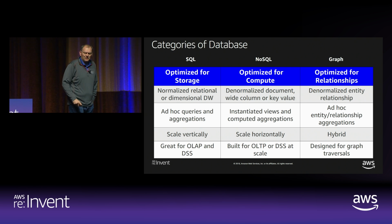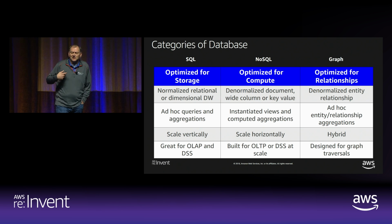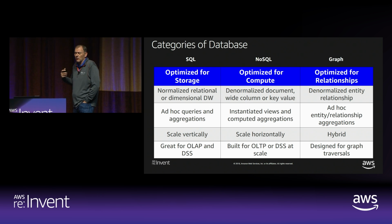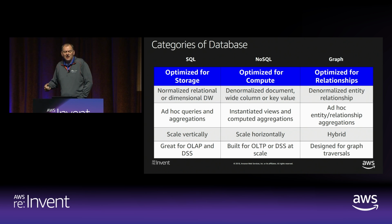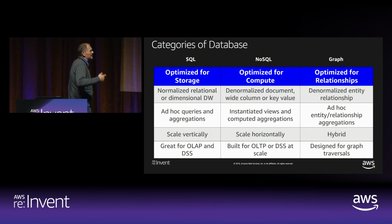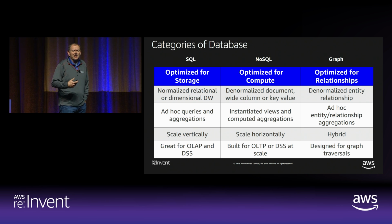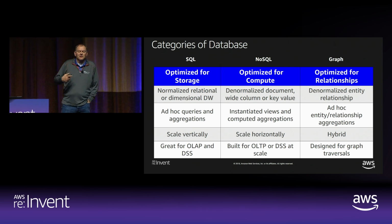When you get into what to use when, it's really about these dimensions. If I'm looking at a SQL database, then I'm looking at normalized relational data or dimensional, maybe snowflake type schemas. I'm going to load into Redshift or a data warehouse. I'm running ad hoc queries and aggregations. I'm going to scale vertically, right?